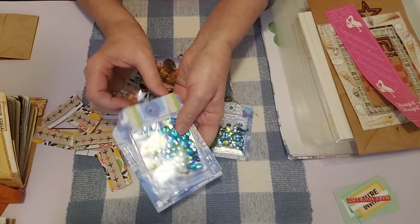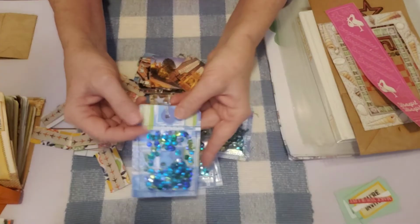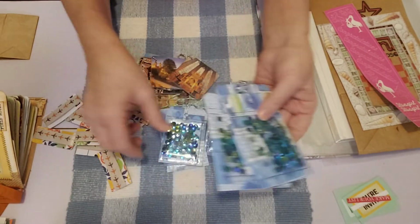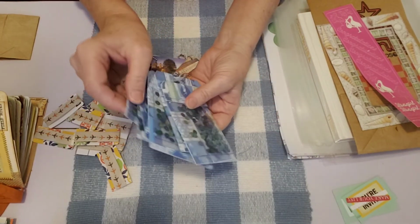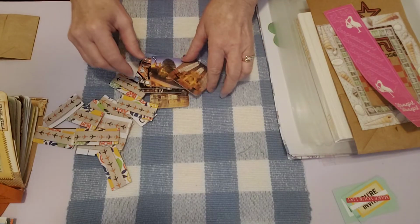Oh, and they all have baker's twine, blue and white baker's twine on the top, and a little silver charm. So I made quite a few of those. I only have 6 of those made, so I don't know if I'll make any more, but they're going to go into 6 of the journals.